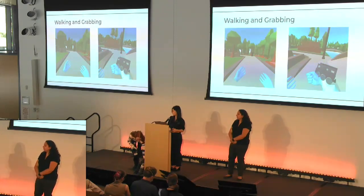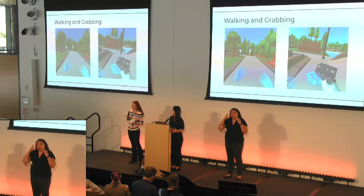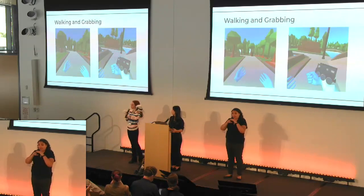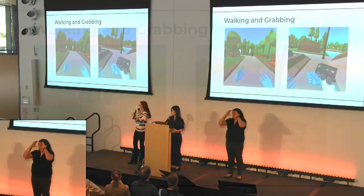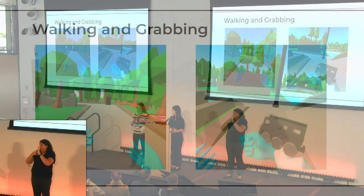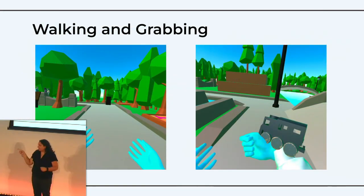On our platform, since we were going with consumer VR and trying to make consumer VR accessible, we decided to use a Meta Quest 2 headset, seen here. Many of you might be familiar with this particular brand of commercial headset and the controllers that go with it. These typical controllers are the ones that we used for all of our functions in VR. For walking, you would use one of these joysticks to move forward along the ground. For grabbing, you would use the grip button to simulate grabbing an object in reality.